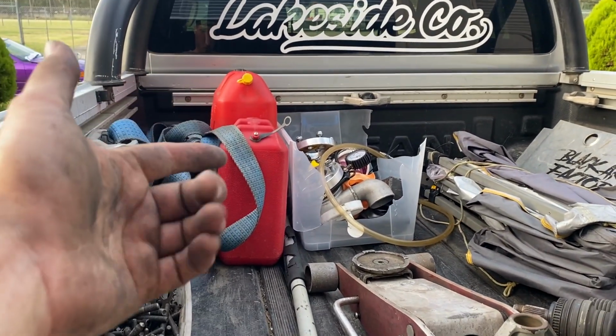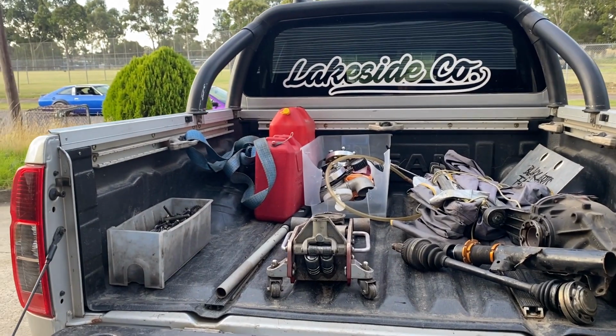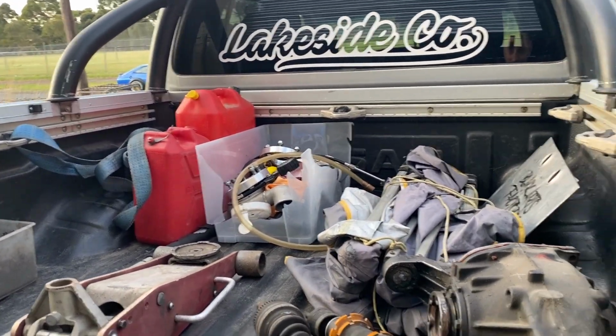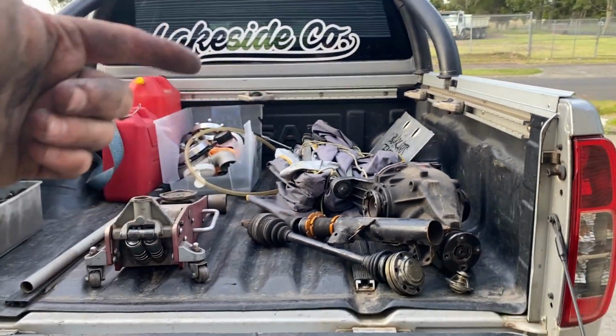Fuel, water. So this is a water container, not a fuel container, up front. It's always super important to have a water container in case you need to bleed out your water system and stuff, and the tap's like 100 meters away. Tow plates for alignment, gazebo, because it's gonna rain tomorrow. And that's pretty much it.